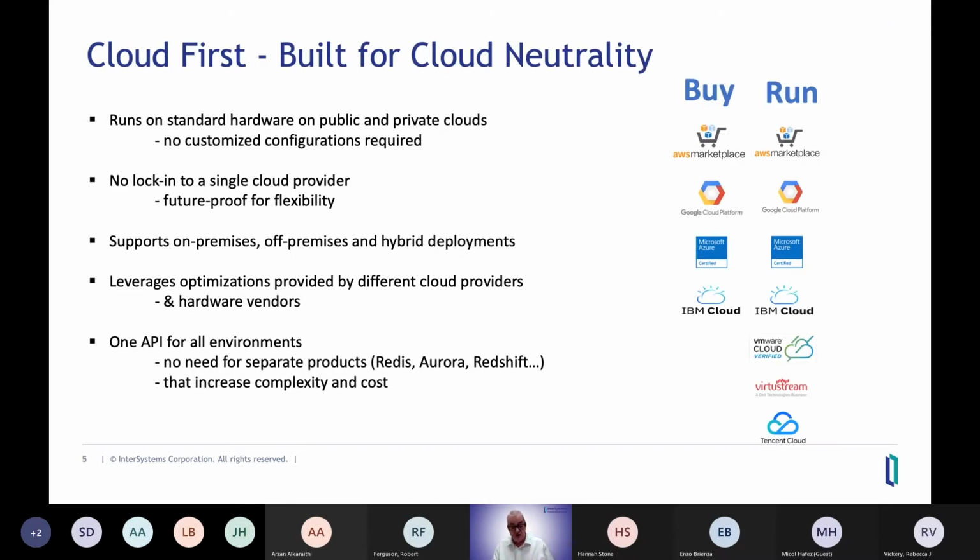Absolutely, there's a complete choice of cloud that you may want to deploy in. And we have customers in AWS, in GCP, in Azure. We've got some customers in IBM. VMware is a popular platform. We're seeing more adoption in Tencent and indeed AliCloud, which are the two major cloud vendors in China and a big part of Asia Pacific.